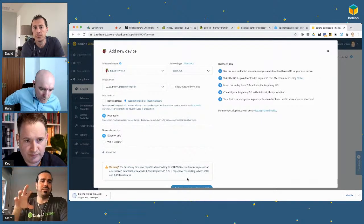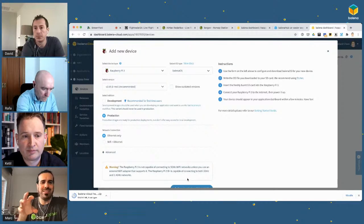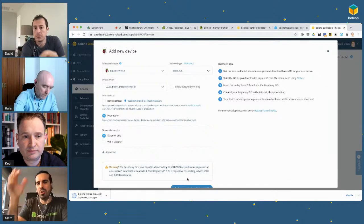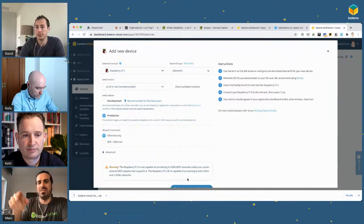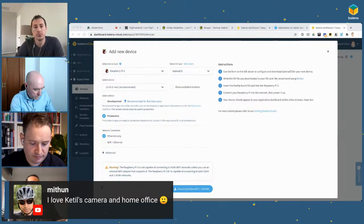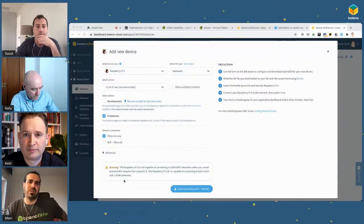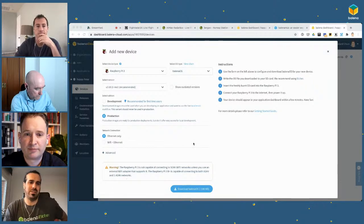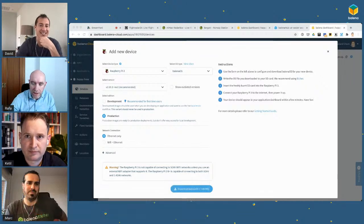Actually, what I understand is that we are going to do two ways to add a device into an application. One, Ketil downloading the Balena OS only for Ethernet, and using Etcher for flashing an SD card. And then Rafa will move one device to the application that Ketil created and invited. Yep, I accepted Ketil's invitation, so now I see in my list of applications the Happy Hour.